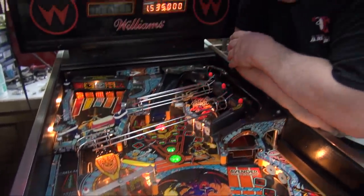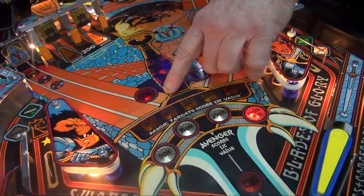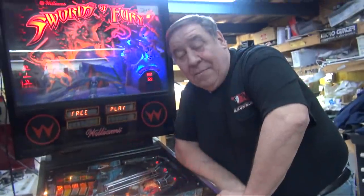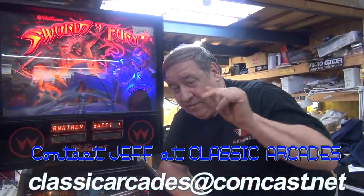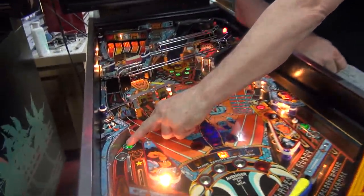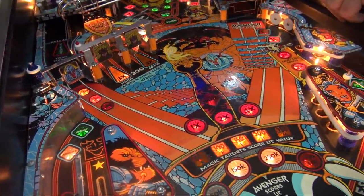Post. Come on. It's your first day. We also had to change the inserts. These are new overlay inserts because the old ones were all worn out. You can buy them. They're licensed from Jeff at Classic Arcades right here, and he'll sell you the inserts. So it's very simple to take off the old one and stick the new one on, and you're as good as new. The game came out great.